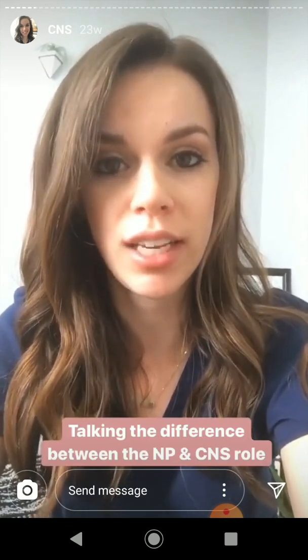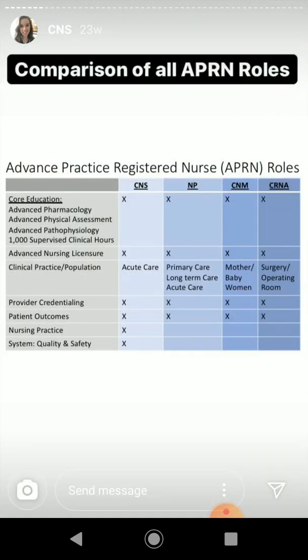So a lot of times when I'm explaining the CNS role to people, I compare it to the NP role a lot because a lot of people are familiar with that, right? So the biggest difference is we have the same foundational education. We take all the same common core classes, but then we each have our own different specialized education preparation. So we break out and we each take on different courses that are more tailored to the CNS role versus the NP role.